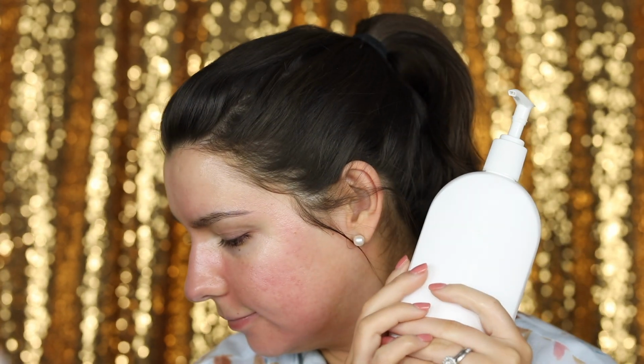Then I'll go in with this humongous bottle of moisturizer that my dermatologist prescribed to me.